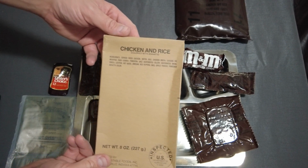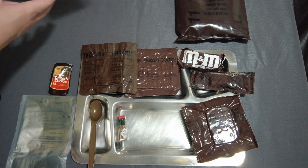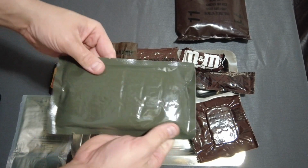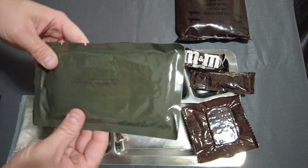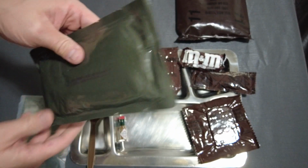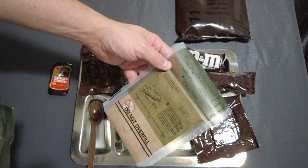First thing we're going to want to do is warm up the chicken and rice main. Let's go ahead and pop this open and see what kind of condition it looks to be in. No delamination, so that's really nice. Package looks good, no leaking. It's always a plus. Let's go ahead and get an FRH and get some water in it. We'll try this FRH, see if it fires up.